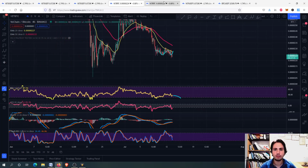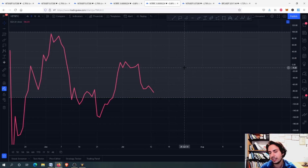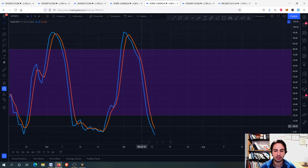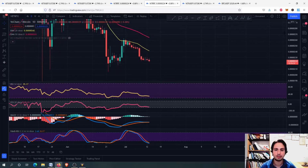Okay, so therefore, as you can see now, VECHAIN Bitcoin in the daily frame, we are near an oversold situation on the commodity channel index, not in an oversold situation though. So only 1 out of 3 risk metrics is in an oversold situation. That is the stochastic RSI. The stochastic RSI, as you know, is more sensitive to the price action. That's why it falls down quicker, it goes up quicker, because it is more sensitive to the price action.